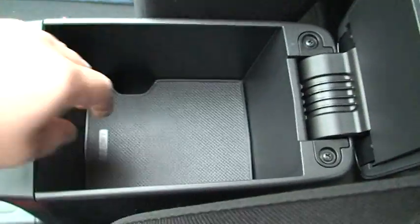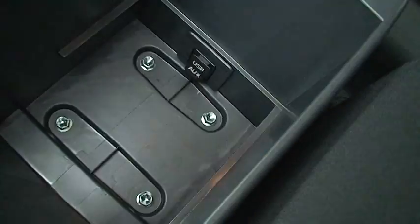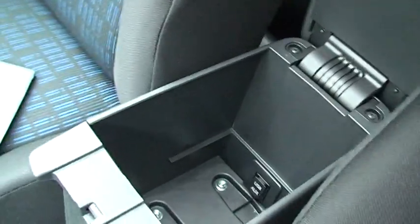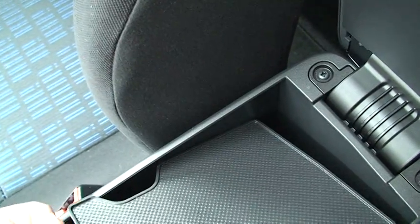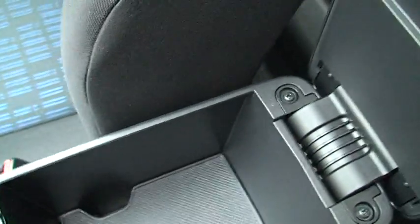Now here's something about where the iPod goes. You've got this little shelf in here, and you pull this out, and there's your USB and iPod control switch or plug in there. Kind of funky, kind of hokey, and if you purchase an aftermarket stereo that's not from Scion, it ain't gonna work anymore. So not sure why they do that, but it is what it is.